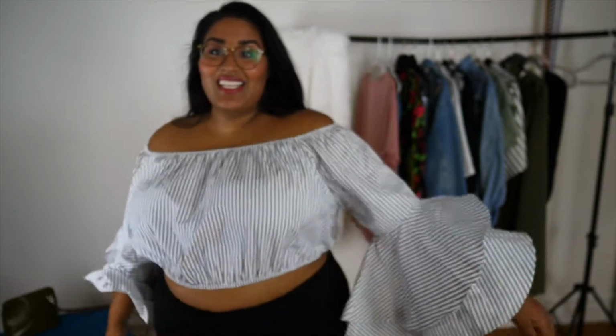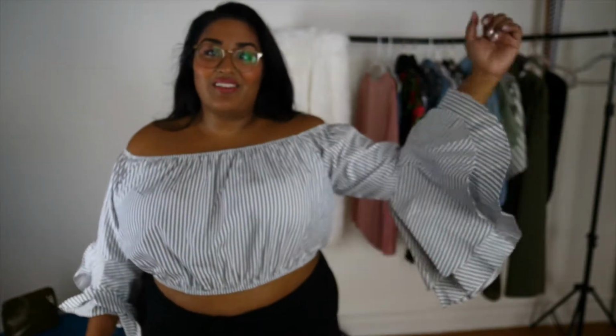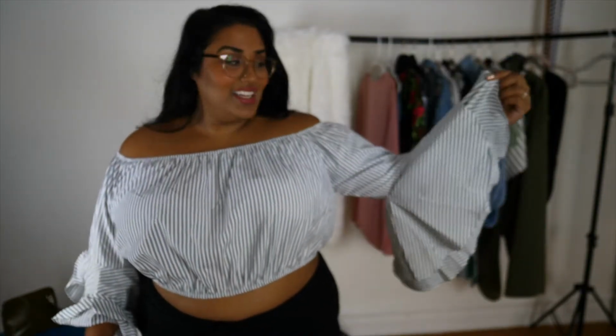So I have the top on now, and guys, look at this thing. It is freaking beautiful. I am in love with it. I think that I just love anything that's off the shoulders because I actually do love my shoulders. So I am in love with these. Look at the details on the sleeve. It is great. There's also a slit to it, so there's more movement with it, and there's layering with it. So it's just a gorgeous top.